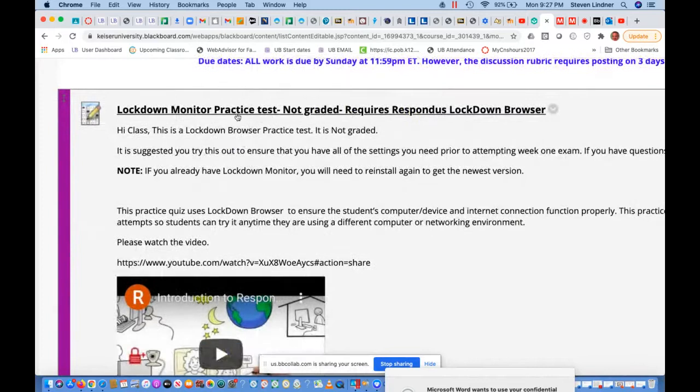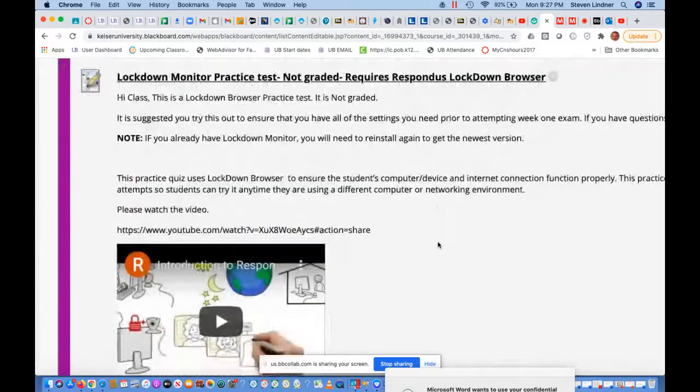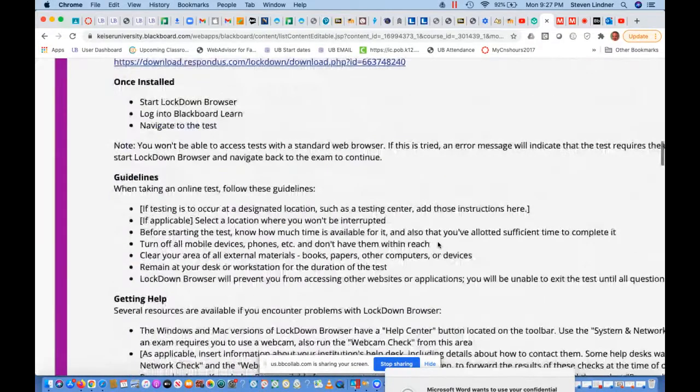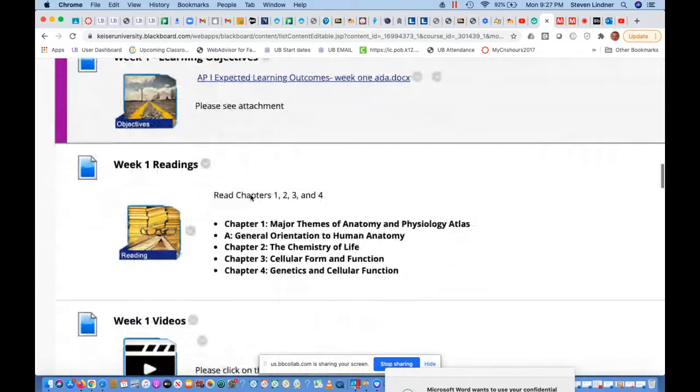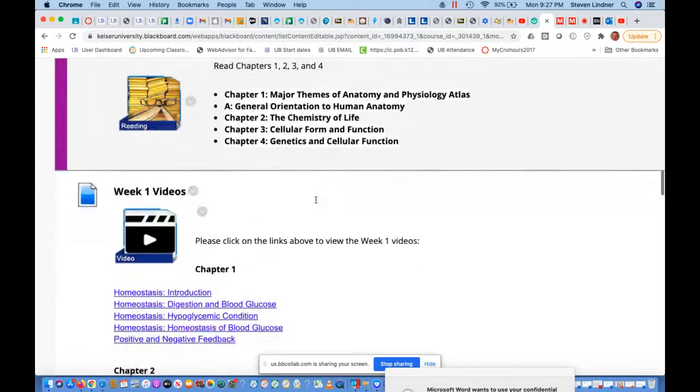Okay, here's your lockdown browser. Make sure you do this. This is a practice test. It's not graded or anything. It just ensures that your lockdown browser has been downloaded to your computer. Okay. So those are the instructions for that. This week, these are the learning objectives. These are the reading assignments from your textbook, chapters 1 through 4.